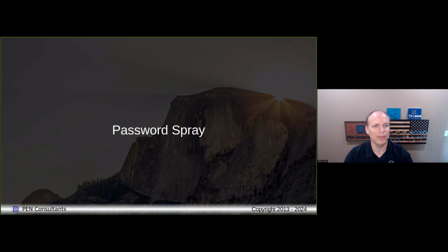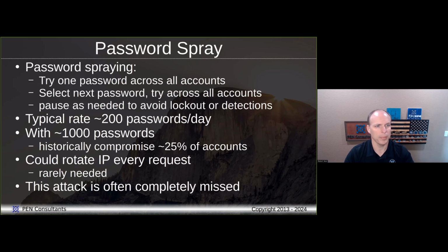All right, now that we have a list of known valid usernames and a list of likely passwords, we spray those against an external service, likely the same service we used for the user validation. So what is a password spray? A password spray basically is we take one of those easy to predict passwords, such as Spring2024!, and we try that password across all accounts. And then we repeat that process.